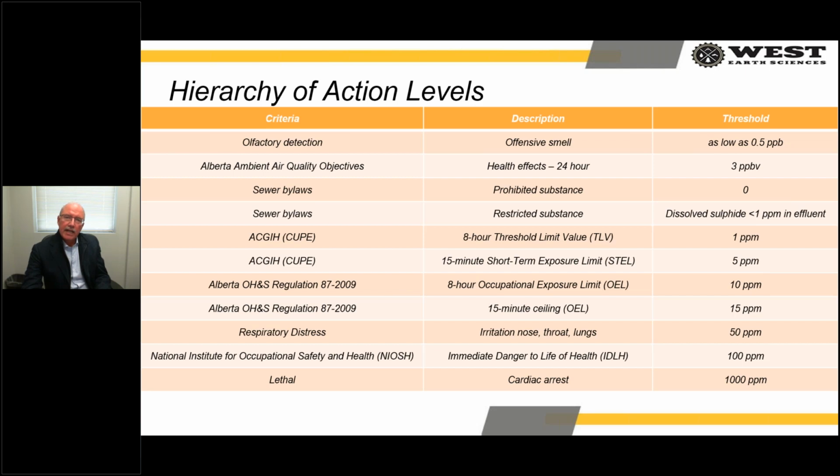Then if you look at the other action levels that are available, you look at the levels that CUPE, for example, recommends to its membership. Many of you probably have workforces that are unionized under CUPE. CUPE recommends a pretty strict guideline for exposure over an 8-hour interval. So CUPE recommends 1 ppm as the action level for an 8-hour exposure and 5 ppm as the peak over a short term.